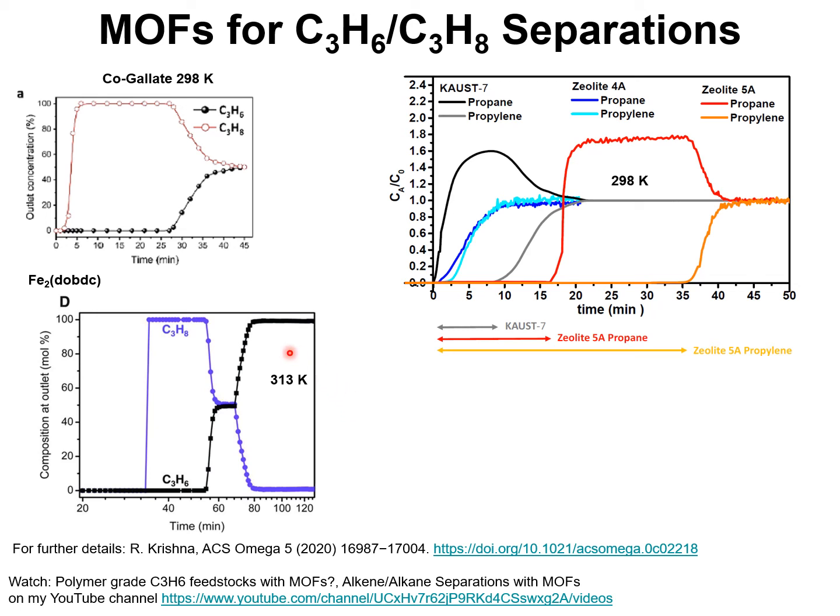The first thing to do is to make a comparison of the adsorption cycle of C3H6, C3H8 separations for data sets that are obtained under the same conditions and using a normalized time axis. Let's do that in the next slide.